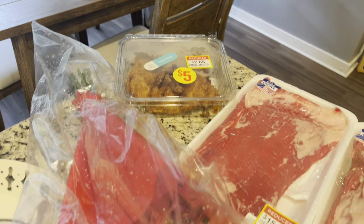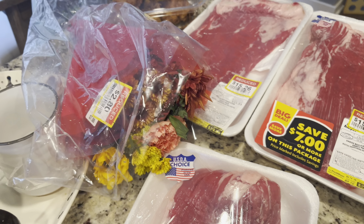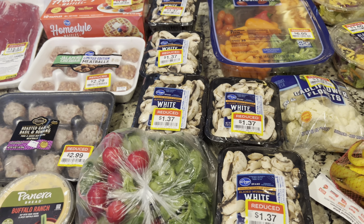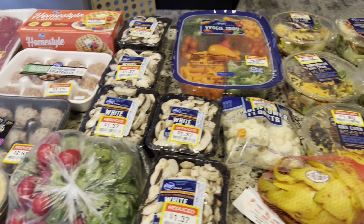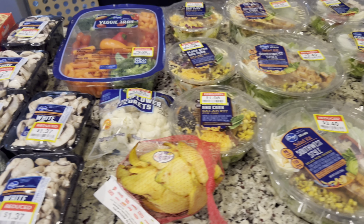$2.65 for some fried chicken, and then a cute little bouquet of flowers that are still very beautiful for $2.80. I was going to go across the street to Trader Joe's to get their flowers, but this is even cheaper than getting them from there. So I just keep those in my kitchen. This is what I got, you guys. I will show you my Kroger haul.